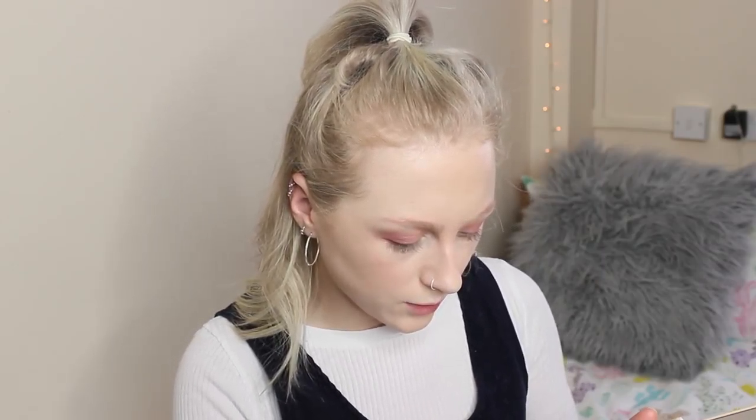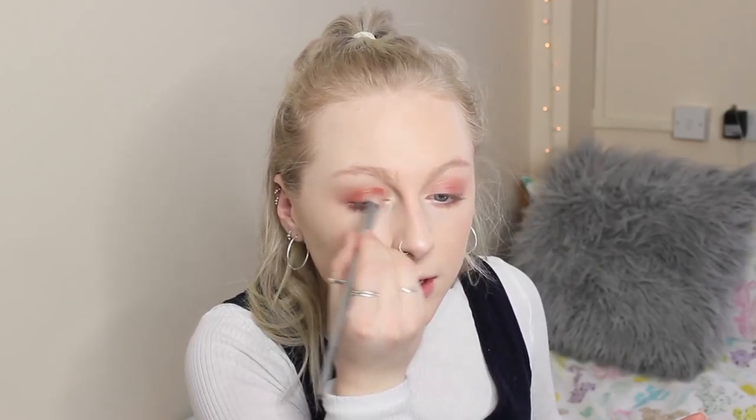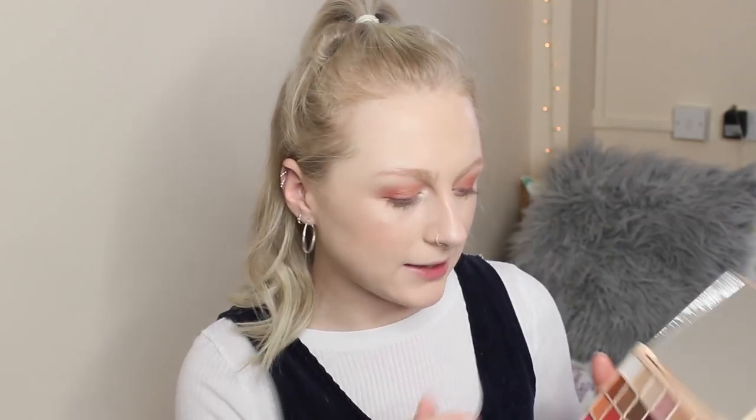Okay, next shade I'm using is Copper Coin, very beautiful coppery colour. And again, I'm just sort of putting it on the outer corner and also a little bit on the middle as well. I'm just really blending that out. And actually, I'm going to use a tiny, tiny little bit of one of my favourite colours in this palette, which is Pink Champagne.